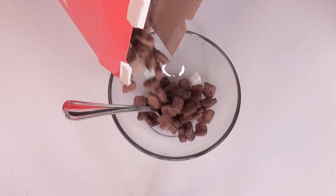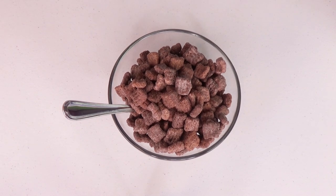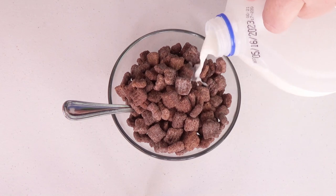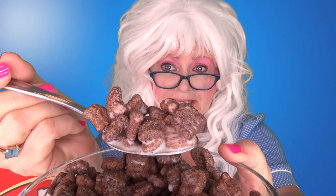Let's pour it in the bowl. What? Look at all those chocolatey pieces. Now let's pour the milk on. Wowee, look how chocolatey that is. That is crazy chocolatey. Well, let's give it a big old Granny size bite. Here we go. Chocolatey, very crunchy, doesn't really taste like a Kit Kat at all.